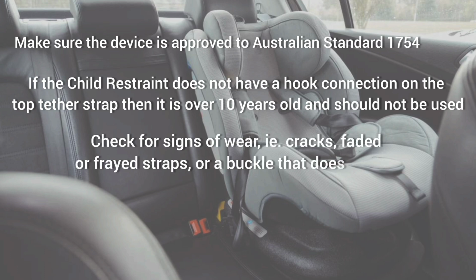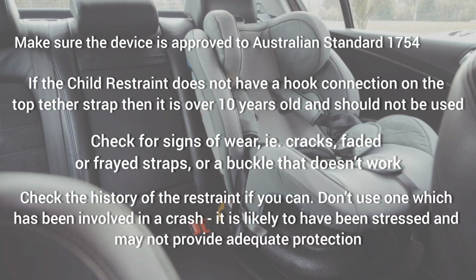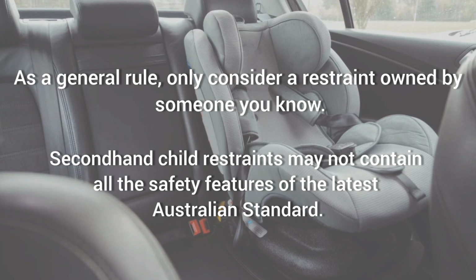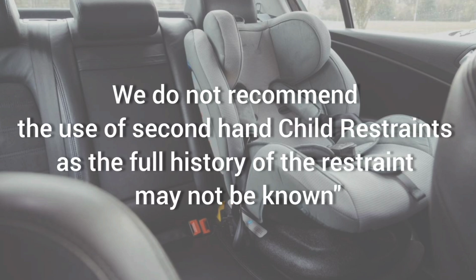Check for signs of wear, for example cracks, faded or frayed straps, or a buckle that doesn't work. Check the history of the restraint if you can. Don't use one which has been involved in a crash, is likely to have been stressed and may not provide adequate protection. As a general rule, only consider a restraint owned by someone you know. Second-hand child restraints may not contain all the safety features of the latest Australian standard. And finally, we do not recommend the use of second-hand child restraints as the full history of the restraint may not be known.